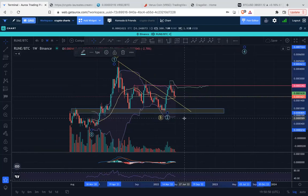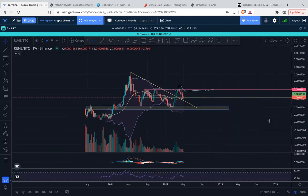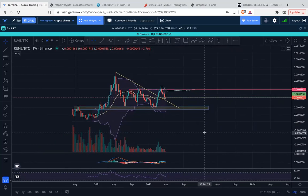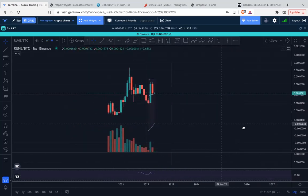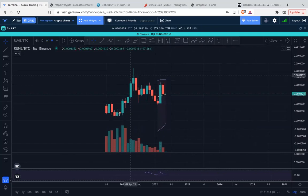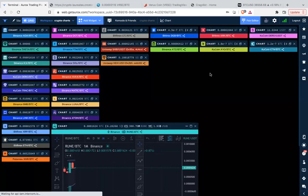Let me get rid of these ones for now. I don't have these ideas, especially for the altcoin against BTC, things priced against BTC like this, they don't necessarily move in the same fashion. And we're looking at these long-term plays, so it's even less easy to consider. So here's what we've got for RUNE on the monthly. That's about it. We're at potential support levels. Otherwise, it's an immediate breakdown to much lower levels. All right, that's it for RUNE.